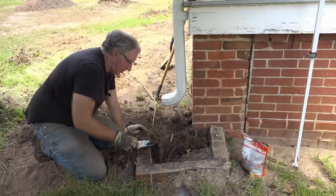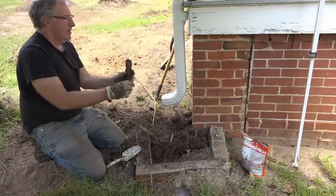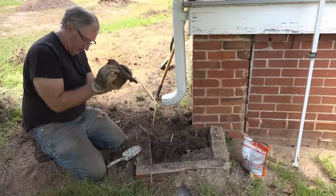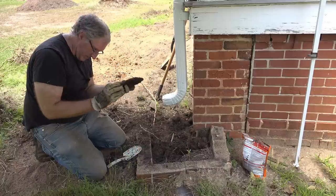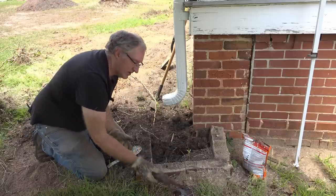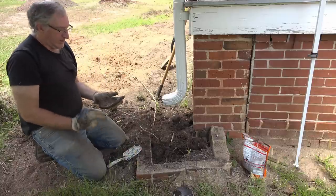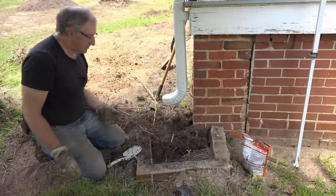Okay, the solid object just moved. This is an old-fashioned Victorian, I'm going to call that a clay pipe, used for drainage way back in the day. It's the same thing as this, a clay pipe. And somebody just tossed it in there. I'm tossing it right back out.